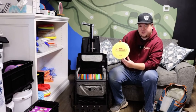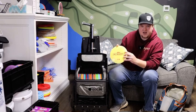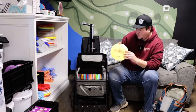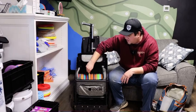Picked this one up a couple months ago. I was using a Raptor beforehand, but I feel this one gives a little bit more of the tightness that I'm looking for in an overstable driver, and this one's a bit more dependable in a headwind than most of the ones I've been throwing. So definitely keeping this nice Proto Onyx in the bag for those dependable headwind shots coming out there.